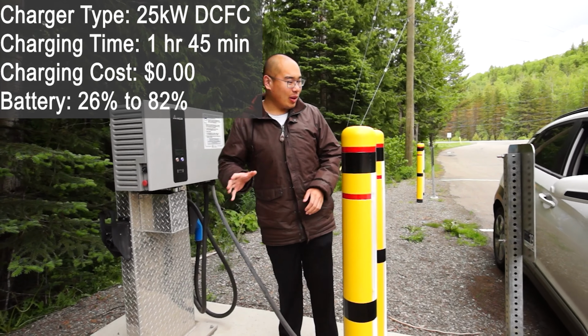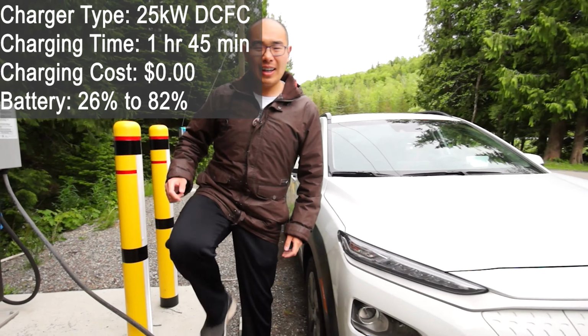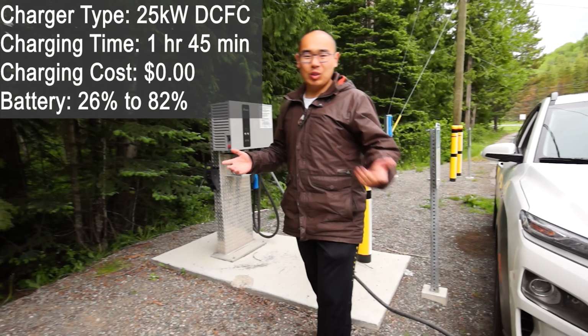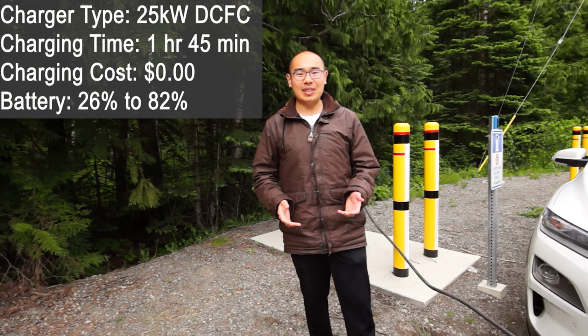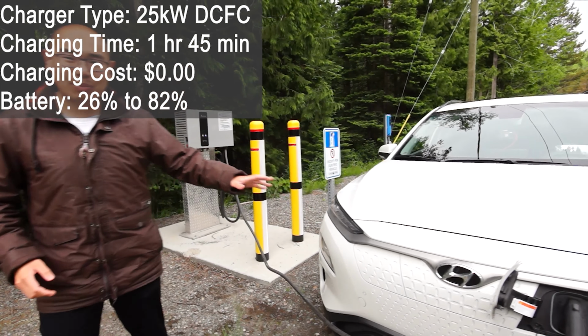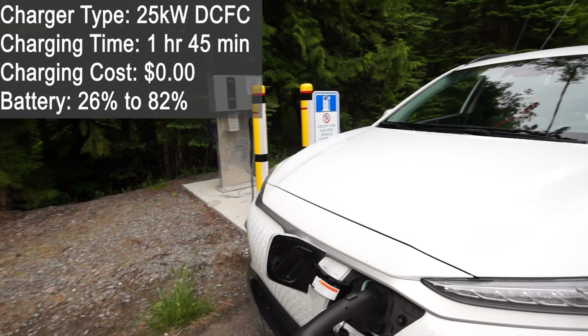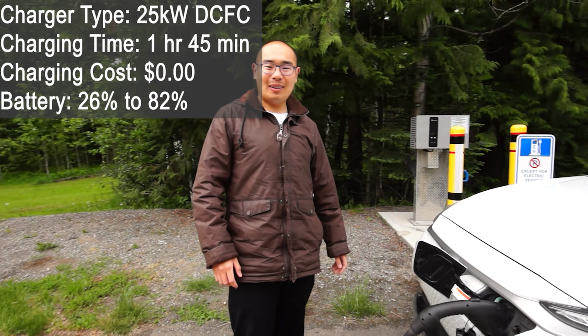We're gonna stay here, we're gonna charge, and I think we'll charge here for a while until we can get enough juice to get to Prince Rupert, which is our destination. So the Kona's been performing well. We have a working charger. I'm pretty happy right now.